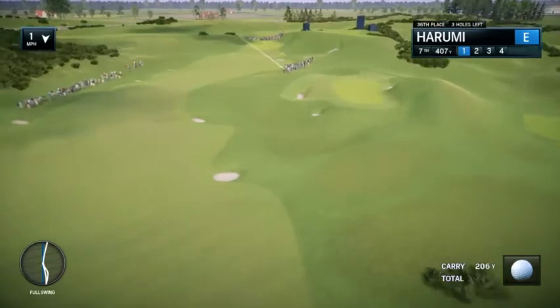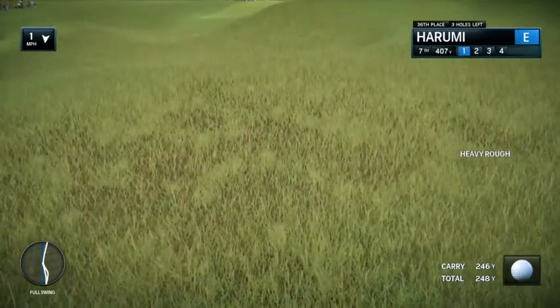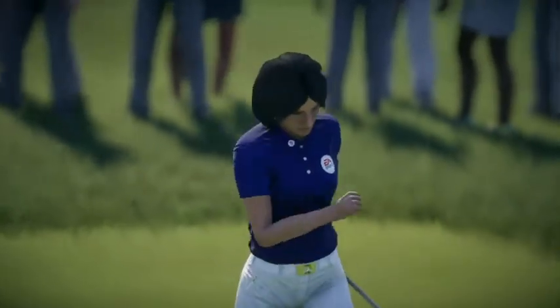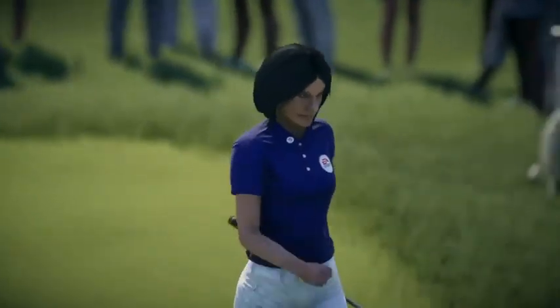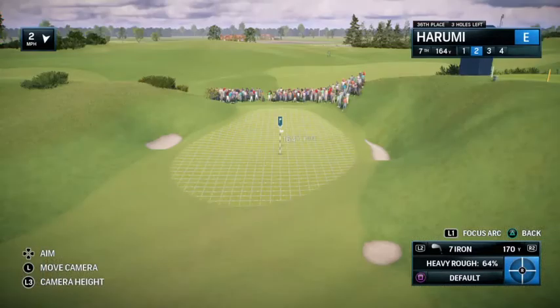Wow, way to the right here. And there's rough over there. Yeah, it was a little over-ambitious. The second shot now to the par 4.